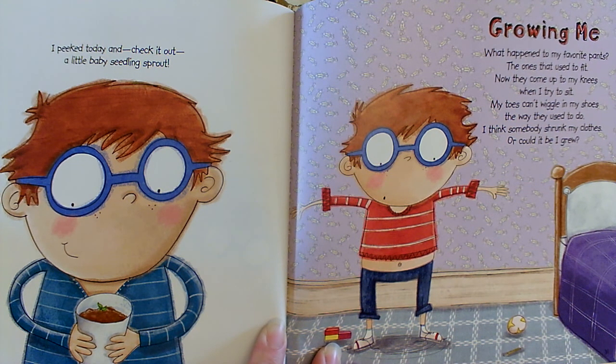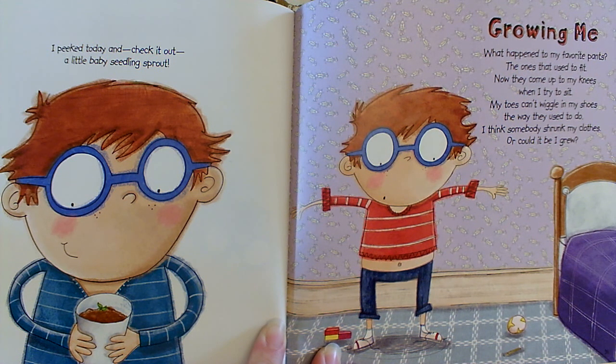In kindergarten, you're going to do so much growing. You will probably grow out of your clothes. But your brain will definitely be growing. It won't grow out of your head, though. It'll still fit, but you will be so super smart because you will learn a lot in kindergarten.